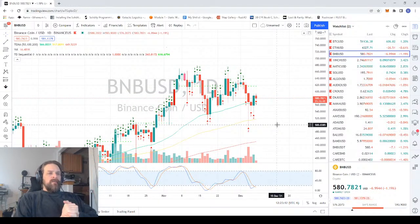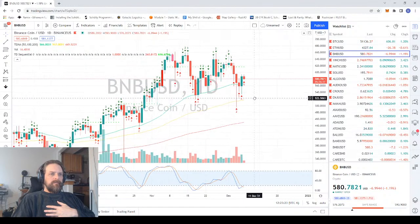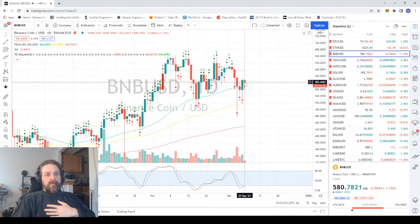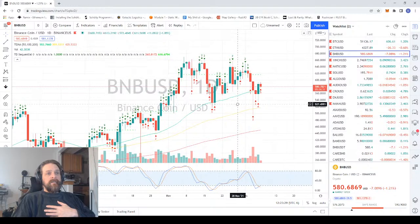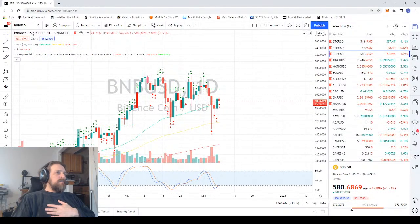This is what's giving me hope. BNB, it looks as though it is finding support. It's okay if it bounces around here a little bit. What I don't want to see is this go down to the yellow 100, right? That's what I don't want to see. But it's bouncing around here. It's got a little bit of resistance above it, but that's going to be a squeeze play, right?